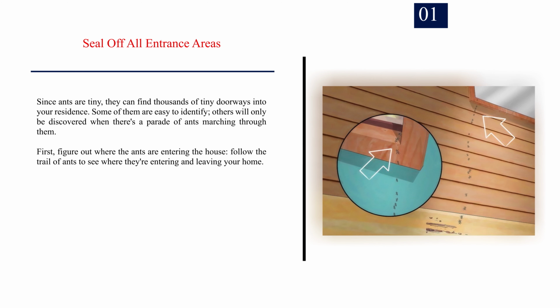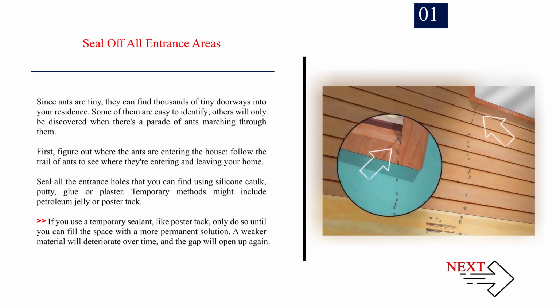Number 1. Seal off all entrance areas. Since ants are tiny, they can find thousands of tiny doorways into your residence. Some of them are easy to identify, others will only be discovered when there's a parade of ants marching through them. First, figure out where the ants are entering the house. Follow the trail of ants to see where they're entering and leaving your home.